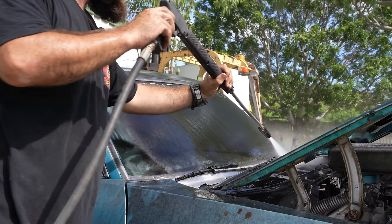I need to re-tap the harmonic balancer bolt because that's stripped. So I dare say someone's had a go at doing this before and then broke it and given up. I wish they didn't, because that's just another job that adds to the list. But I'm really hoping that this is all going to go really well.